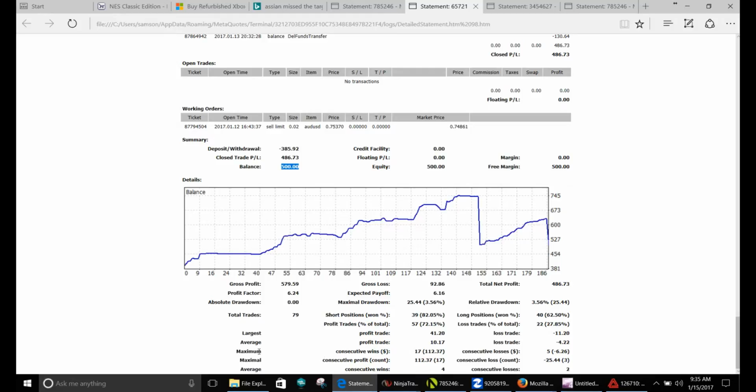Okay, so and then here we go. We got the maximum consecutive wins 17 for $112, and then the maximum consecutive losses on this account is 5 at $6.26. And then the maximum, same $112, 17 wins in a row, and then maximum consecutive losses 3 at $25.44. Okay, average consecutive wins 4, and then consecutive losses 2.